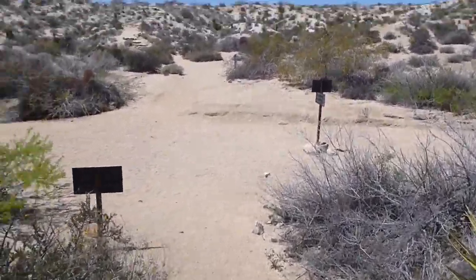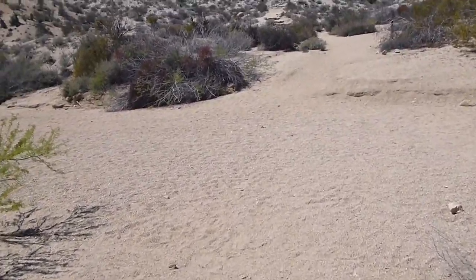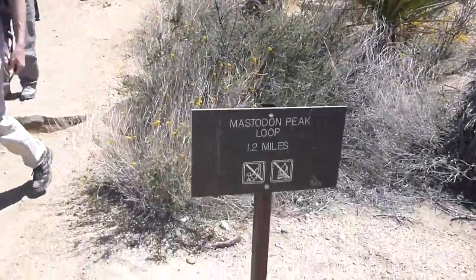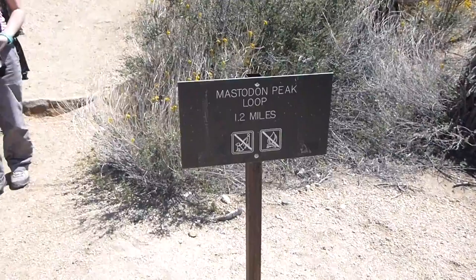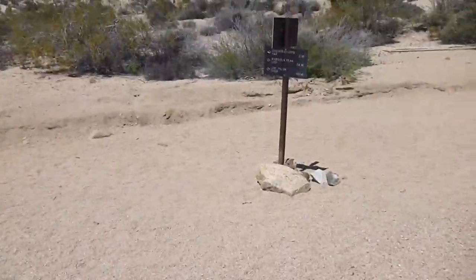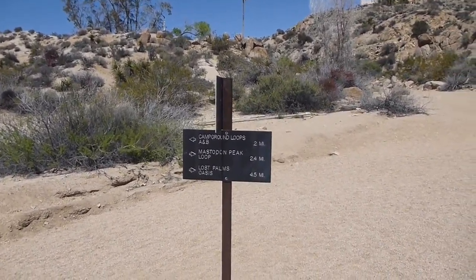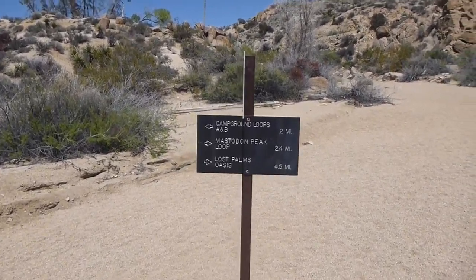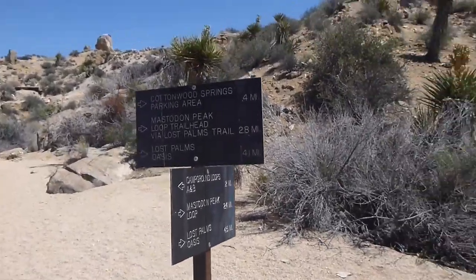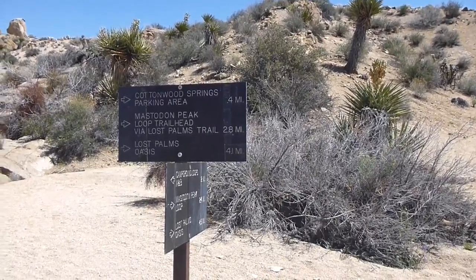We are at some sort of major junction. Let's see where this is. So, there we go. We're in fact on the Mastodon Peak Loop. Campground loops A and B. Ah, there it is. That's what we're looking for. Cottonwood Springs parking area, 0.4 miles. That's for us.